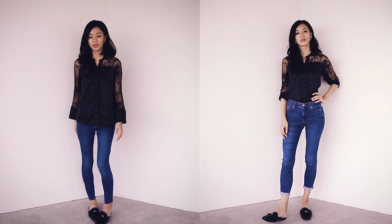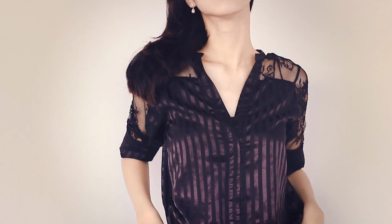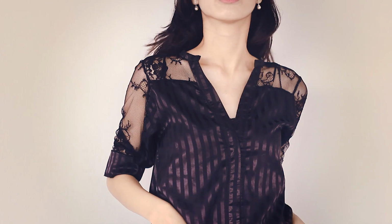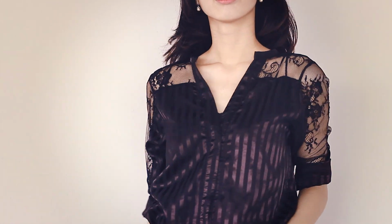You can also elongate your torso by making sure that your blouse has a V-neck line. So this will create an illusion that your neck is longer and it helps to create this impression that you have both a longer torso and a lengthier leg.